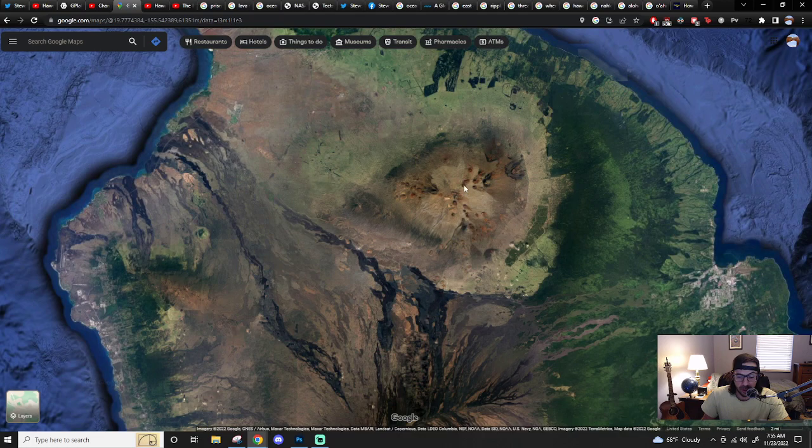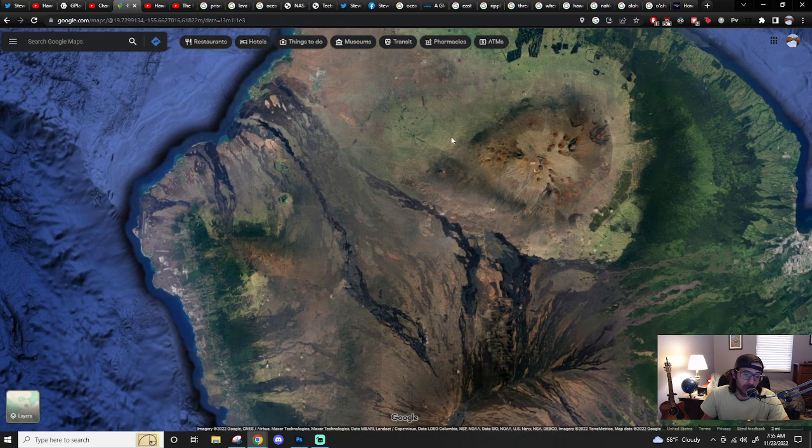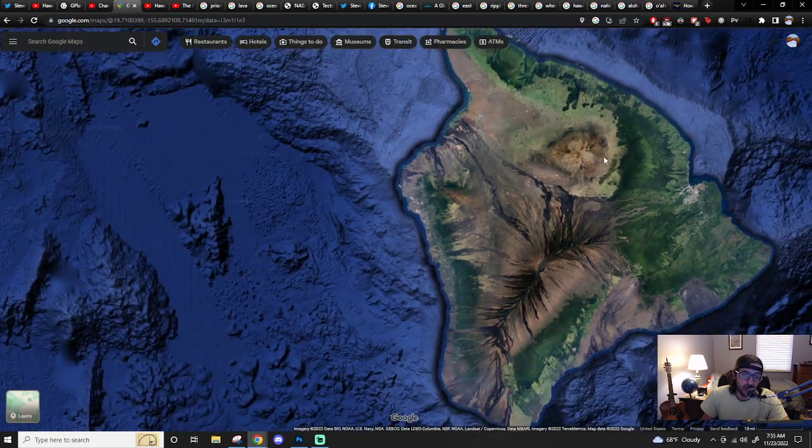So there's Mauna Kea, and obviously there's way more information. I'm just scratching the surface. I'm just going through these notes to get to something I did yesterday that I really want to talk about. But before I talk about it, I just thought I'd go through this.